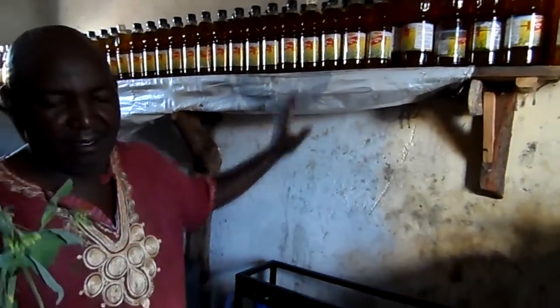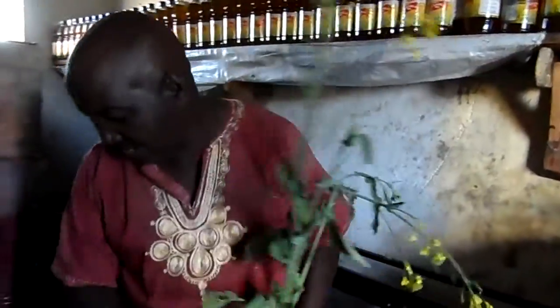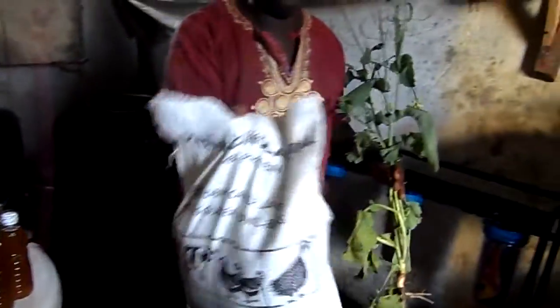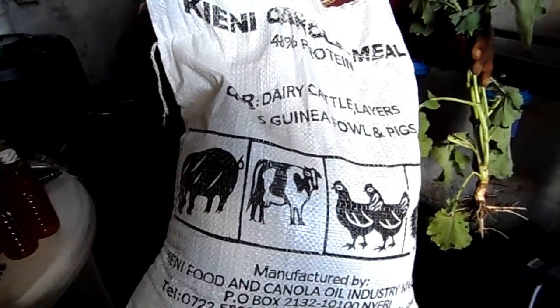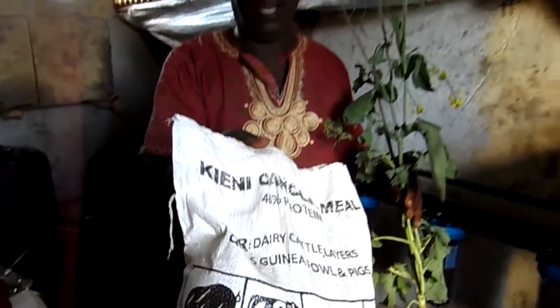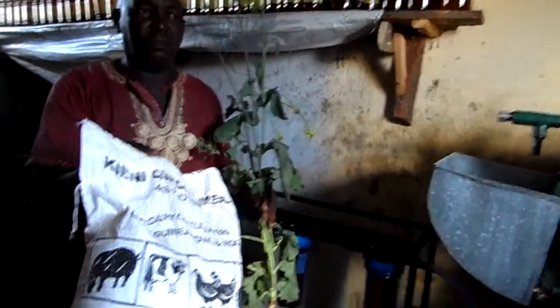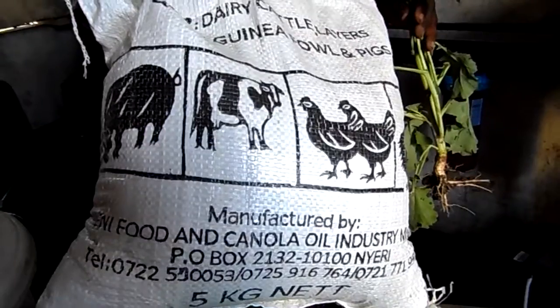As a young person, I want to start farming, but before that, what other products do you get from canola? From canola, you get canola cake, which is very rich in protein. It contains about 14% protein. Canola cake is a supplement to animal feed, for example for dairy cattle, pigs, chicken, and quails.